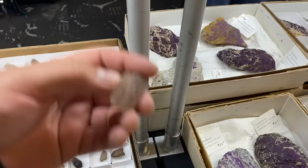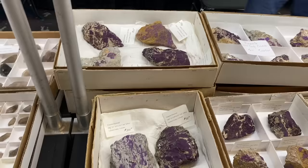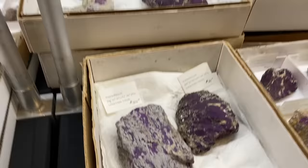Talk to the Brazilians, because I saw at the Denver show in September they had some purpurite cabs that were beautiful, and I don't know who made them and how they made them. I just know that some people struggle with it, so it's not an easy stone to work with. You got to find out what you're doing.